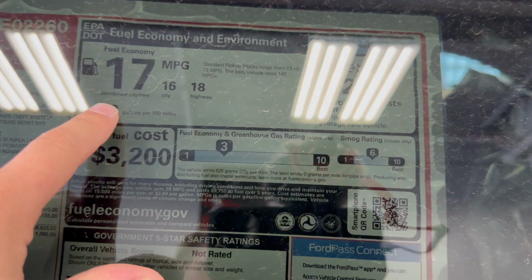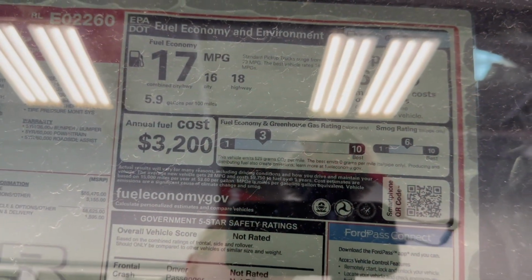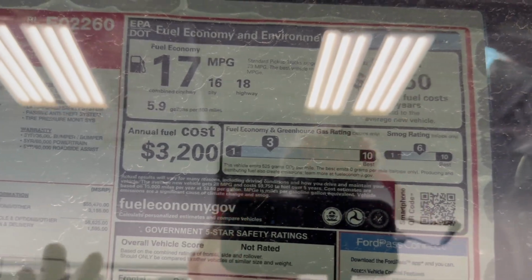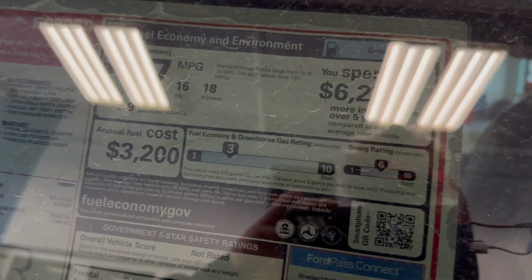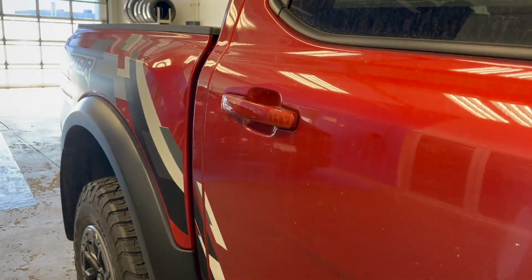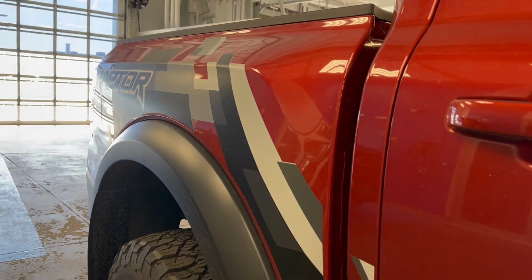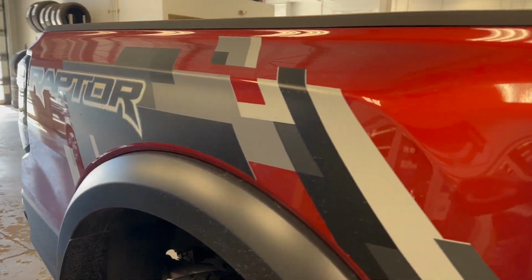17 miles to the gallon. That's kind of what we're sporting nowadays with the Tacomas. Even the new generation with the 4-cylinder in it, hybridized, I think we're getting just barely better than that with the iForce Max. Tell me, guys, what would you choose between this or the new 2024 Tacoma TRD Pro? Yeah, we're not too far off on price tag, about a $5,000 gap between them.